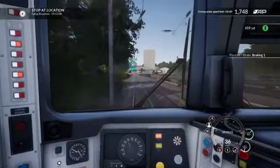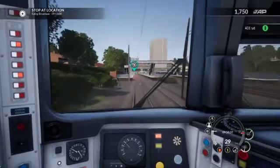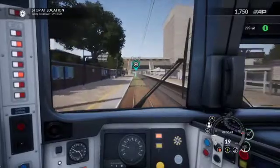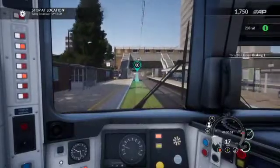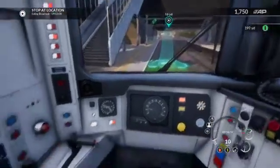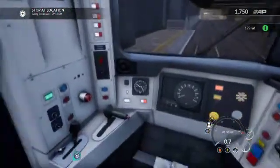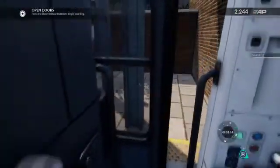Anyway, we're going into now Ealing Broadway. We're quite nice and early actually. I think 2 minutes. So we're actually very early coming in here to Ealing Broadway. Still, it does mean we'll be quite smooth on our accelerator and decelerator, which is obviously good. This is perfect, absolute perfection. Perfect. So right, now time to open the doors.